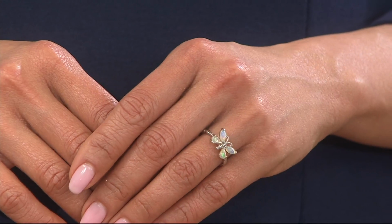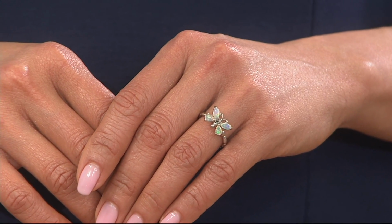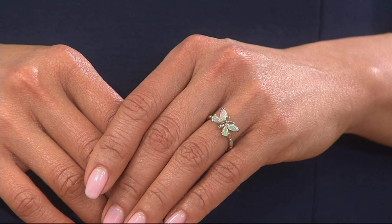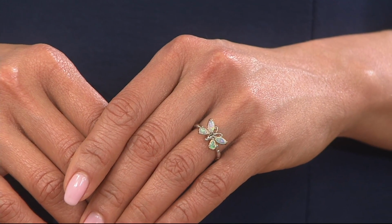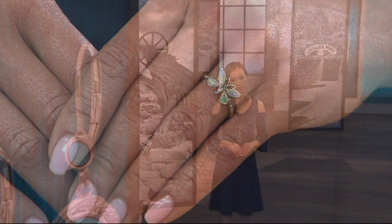And when you think about the fact that both of these, the Ethiopian Opal and the Sleeping Beauty Turquoise, are genuine gemstones. Yes, and both at the top of their game. I believe you need this in both colors. And I would think about making this a family ring, especially if you're looking for a memorial ring or something to bring the family together.